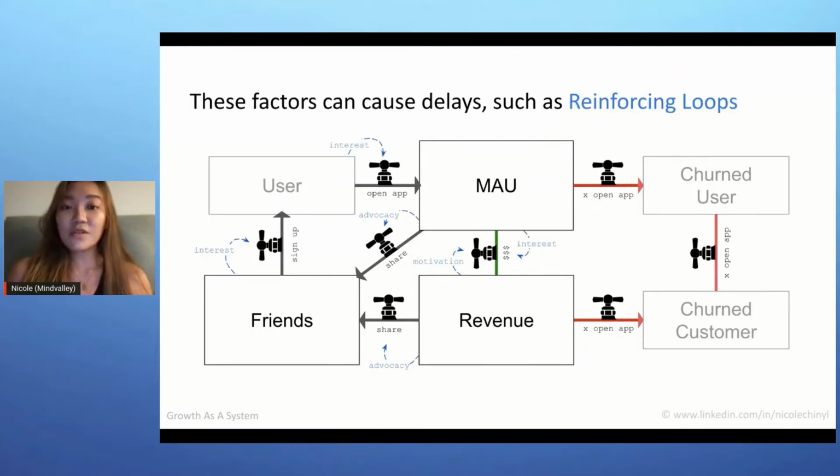These factors can also cause delays, right? And these delays can be known as reinforcing loops. So generally, that's where the loops are, and you can see what encompasses a user to want to open the app. That would be interest, right? Or what would encompass a customer who has paid revenue to the app to want to return and use the app.